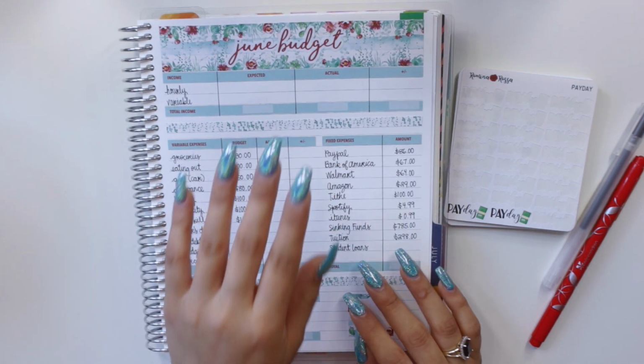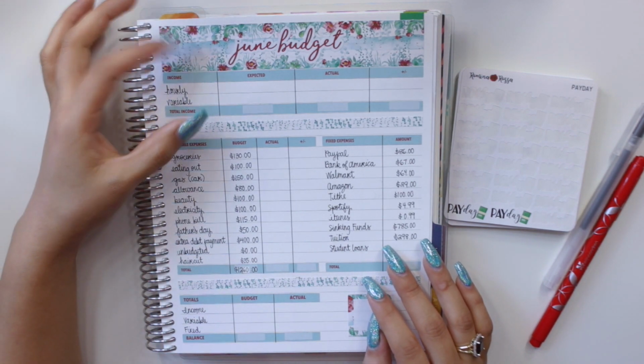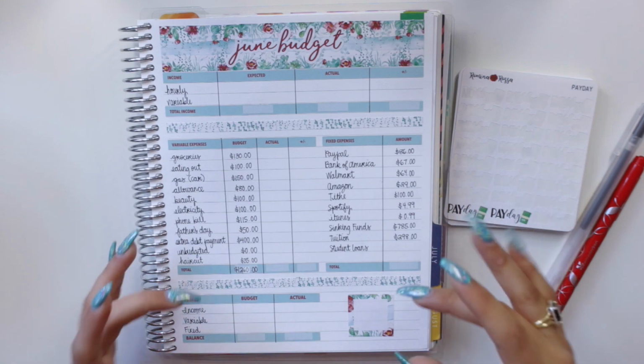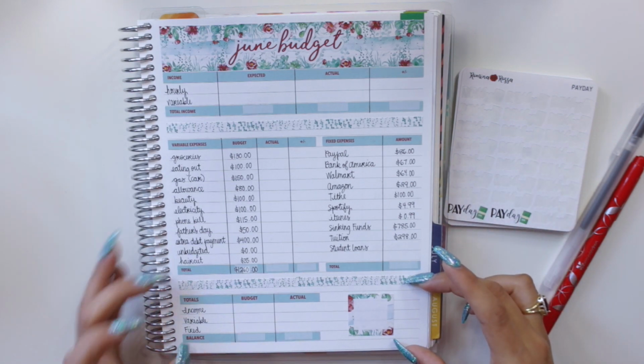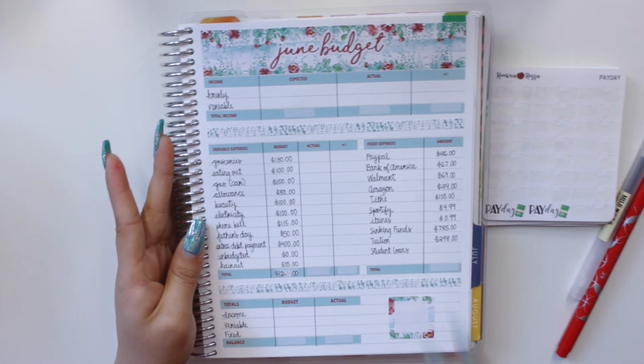that I may have. I do use my sticker kits from my Etsy sticker shop, which I have set up so that I have my income separated from my expenses, and I also do have a side for my totals. And then I do like to have this little pattern square box just to put whatever money it is that I'm either putting towards savings or putting towards my debt snowball. So that is how this spread looks.